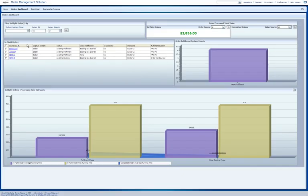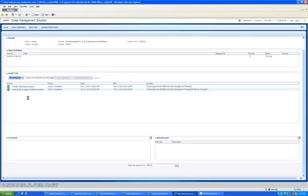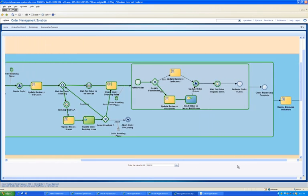Back on our dashboard page, we can now see Demo 1, 2, 3, 4 that we captured in Siebel is now awaiting fulfillment. It's in the MFG Pro system. Let's take another drill down and take a look at our process model again and understand how we got here. Looking at our graphical view of our audit trail, again, we started with that capture event. We've moved through our order booking phase, and now we're in the order fulfillment phase. And again, this green line is highlighting where we currently are in the process.